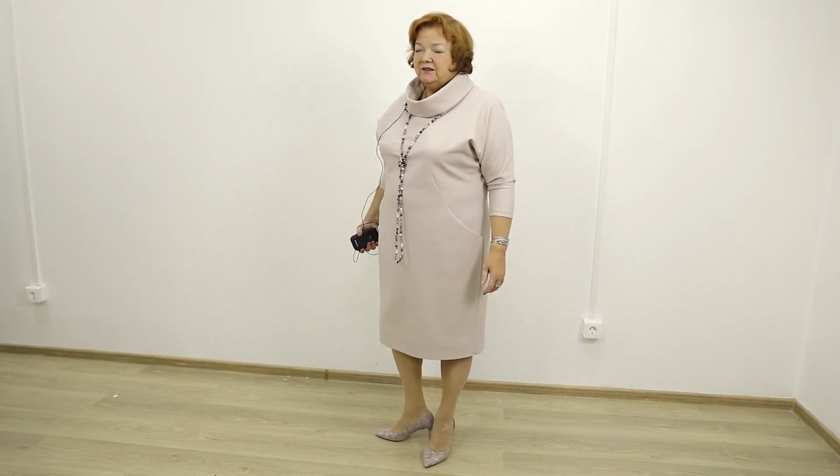I couldn't resist showing you this dress. You saw it when it was stacked and made of modeling fabric. It looks absolutely different now. My shoes and accessories match the dress. This amazing dress was made on the basis of a very simple pattern. It didn't take me long to make it. I showed you everything.